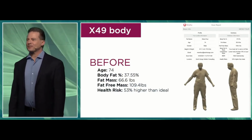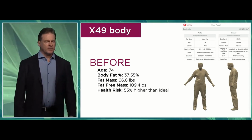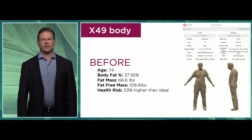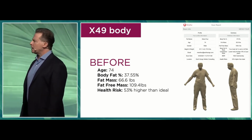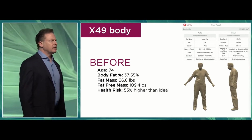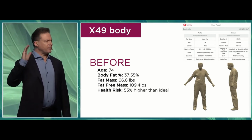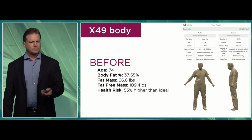Okay, so here's one of the images from the study. This is a fellow that is 74, and I want you to take a look at a couple of the points here. The most important one is the health risk. You can look at the body fat percentage where he started out at 37.5, which is not so good. But what this equipment does is it calculates risk for things like cardiovascular disease, and then it just puts it into a simple percentage. So at this body fat relative to muscle mass, he's 53% higher than ideal in body composition.